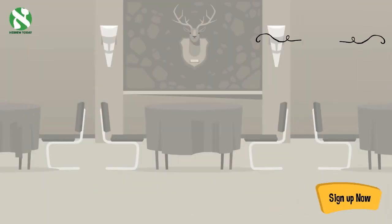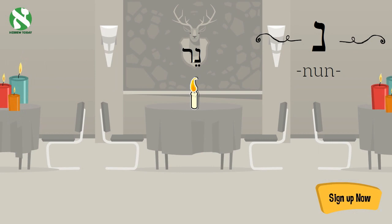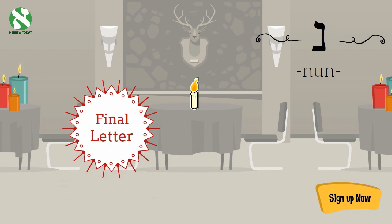Now we've come to the letter nun. I must say we really are moving along quite nicely. The letter nun makes the sound na, like in nest. A candle in Hebrew is called a ner. This letter also has a special appearance when it's the final letter of a word. It looks like this.